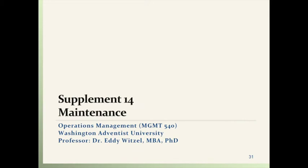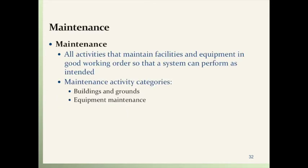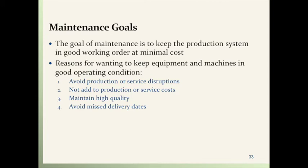So now we're going to talk about the supplement to Chapter 14, which is maintenance. Maintenance is all activities that maintain facilities and equipment in good working order so the system can perform as intended. There are a couple of categories. One is the buildings and the grounds. The second is equipment. The goal is to keep the production system in good working order at minimal cost.